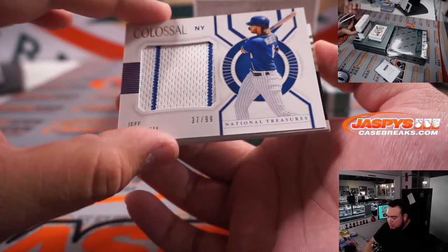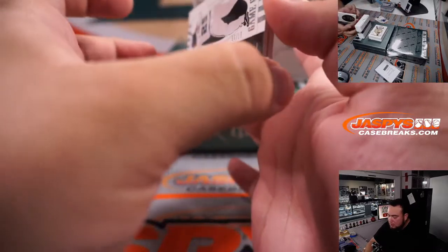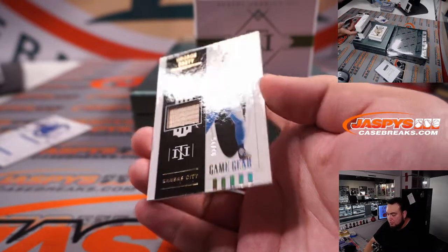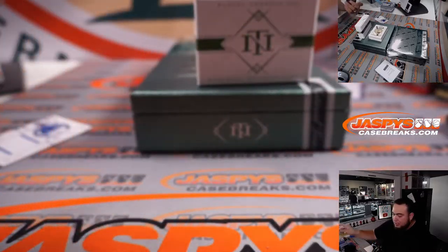That's part of the 13-team RMB to 70, spot 7, going to Noah. We have Andrew Jones for Atlanta, 67 out of 99 for Matt. And for the Kansas City Royals, George Brett, 2 out of 25. That's Anthony straight up.